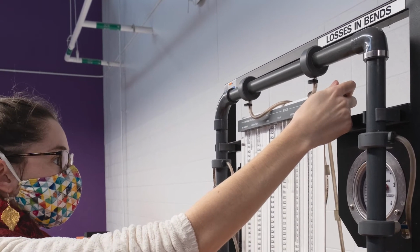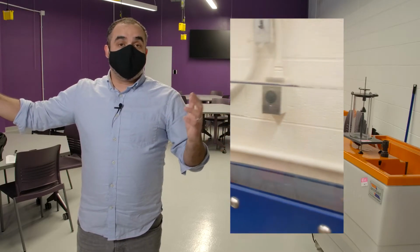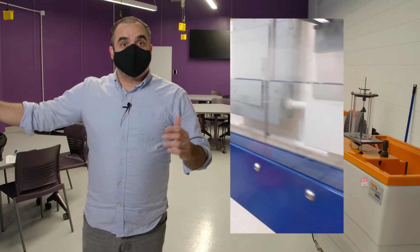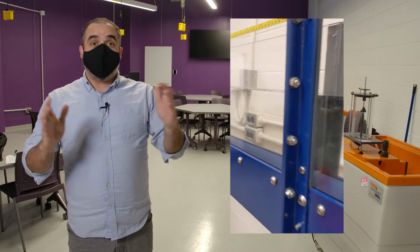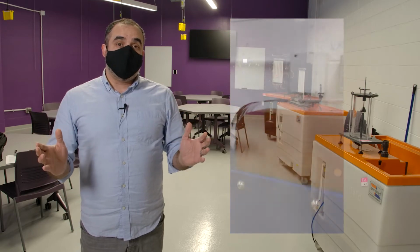And over here we have our teaching flume where students can study open channel flows, hydraulic jumps, and flow over weirs. We're excited about the updates to this space and to allow this space to evolve over time so that our students can continue to get the great hands-on experience they need to design the future of our infrastructure.